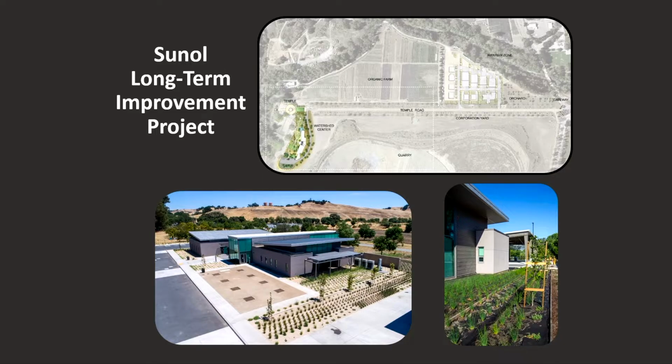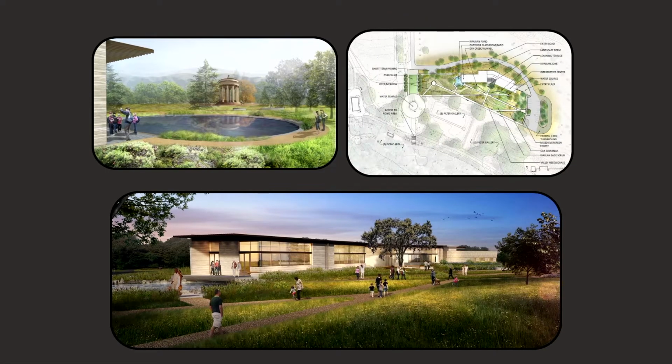And that brings us to our next capital improvement project, which we call the Sunol Long-Term Improvement Project. This is kind of two different construction contracts. The first involves demolishing an existing yard and rebuilding it. And the second is enhancing the educational value of our Sunol Water Temple by constructing the Alameda Creek Watershed Center. The Watershed Center will teach visitors about the natural resources of the Alameda Creek watershed, its history, and its role in the SFPUC water system.